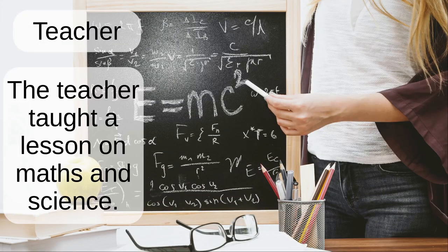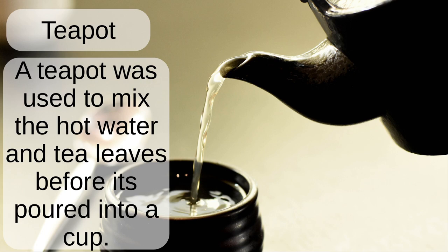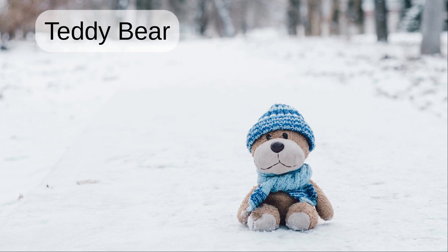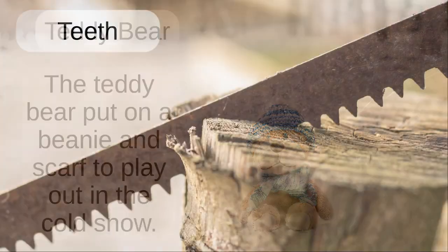Teacher. The teacher taught a lesson on maths and science. Teapot. A teapot was used to mix hot water and tea leaves before it's poured into a cup. Teddy bear. The teddy bear put on a beanie and scarf to play out in the cold snow.